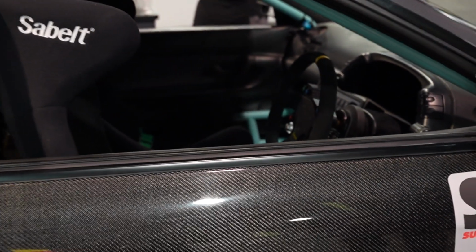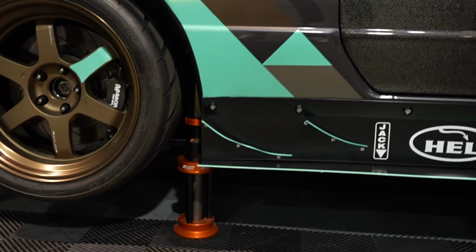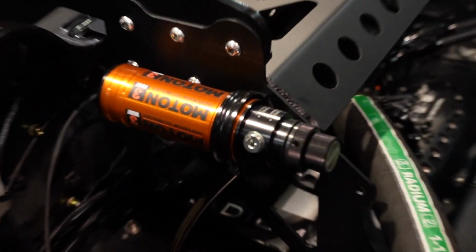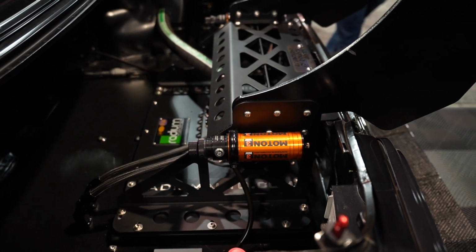They're kind of a partner of ours through a lot of different things. It's up on the air jacks right now. So these are the AST air jacks that Sean installed on the car. This has the MOTON Motorsport three-way system on it for the R32. It's really gonna be a competitive car.